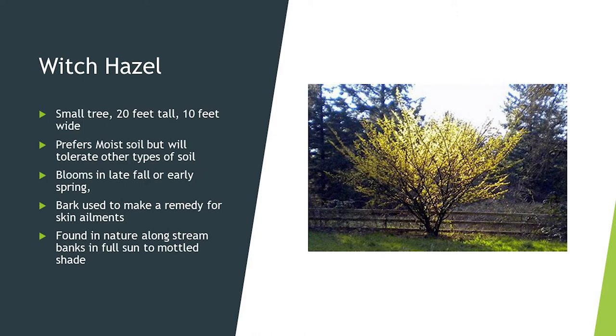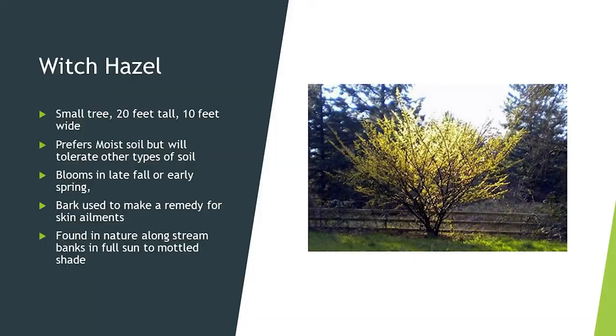It prefers moist soil. This will grow in moist soil next to a riverbed, next to a stream bed. It likes a little bit of shade. And the bark is used to make a remedy for skin ailments. That's where the original witch hazel ointment, witch hazel tisane, a liquid, came from. It's an astringent, slightly disinfectant. And it's found in nature along stream banks in full sun to mottled shade.